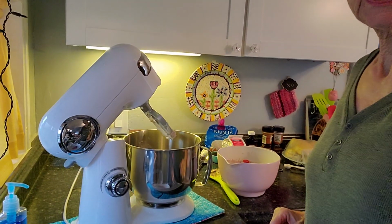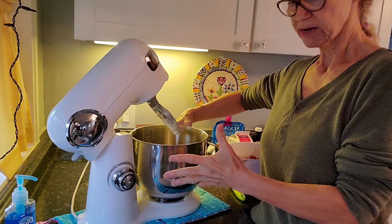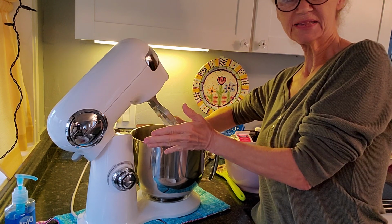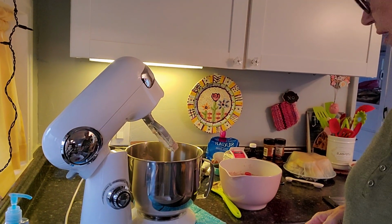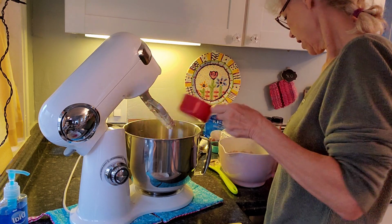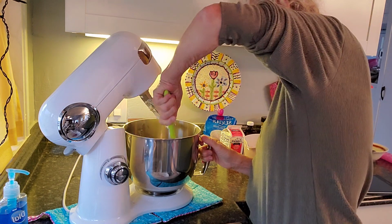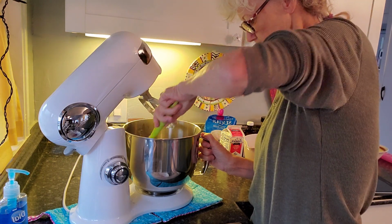Now there are some mixers, probably the KA mixer, that have a thing where your bowl can be offset. In other words, it sticks out farther on one side than the other, and it makes it easier to put your ingredients in. But we're not working with that right now. Okay, so I'm going to put a little bit more, and then I'm just going to kind of mix it in with the butter a little bit so that there'll be more volume in there.